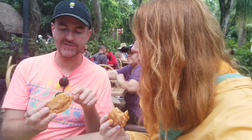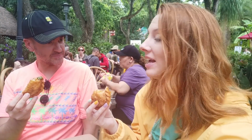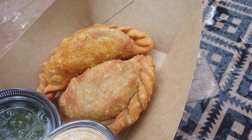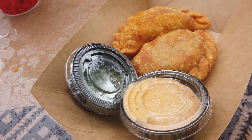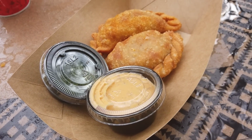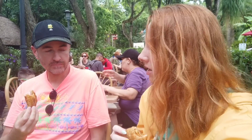Looks like there's some garbanzo beans in there. I love this a lot. Right? Like, hands down. My favorite, we're going to get this later, but my favorite drink in Animal Kingdom is at the Dawa Bar, and I always want a really hearty snack with it because corn just doesn't cut it. This? Right next door. Right next door, and they're so good. They've got a little bit of kick to them, which is really nice.